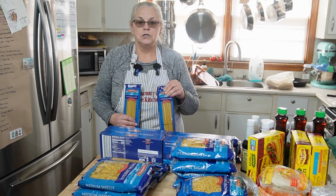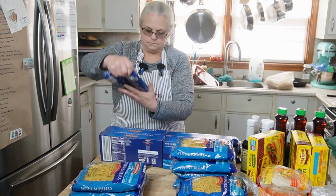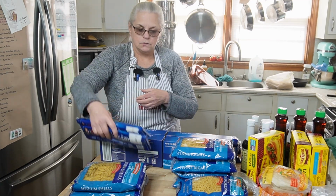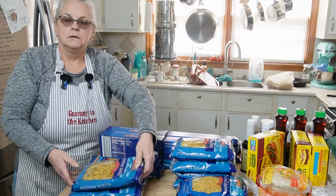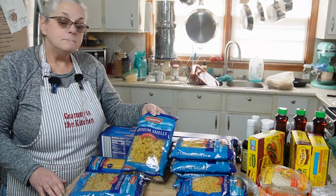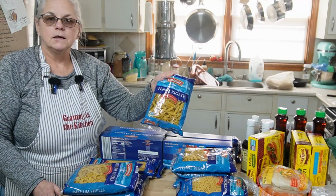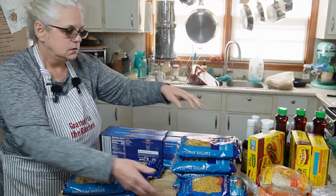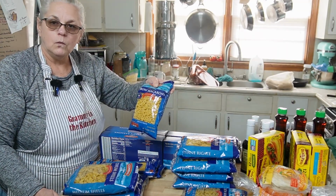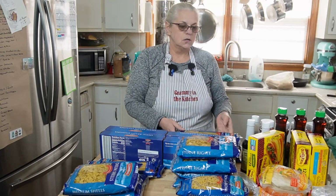I got 2 packs of fettuccine noodles, 1 pound each. Two packs of linguine noodles, 1 pound each. Picked up 2 bags of small, well, they're medium shell pasta, 1 pound each. 4 bags of penne, 1 pound each. 2 bags of elbow macaroni, 1 pound each. 3 bags of spaghetti, and this is 2 pounds each.